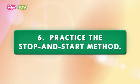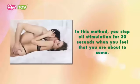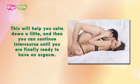6. Practice the stop and start method. The stop and start method is one of the most popular ways of controlling orgasm. In this method, you stop all stimulation for 30 seconds when you feel that you are about to come. This will help you calm down a little, and then you can continue intercourse until you are finally ready to have an orgasm. Taking things slow is also effective in holding off an orgasm.